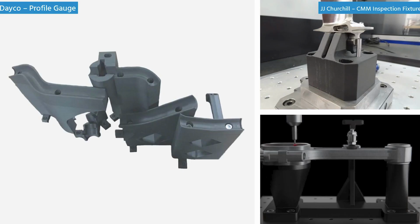And then as a final category, we have parts that can help with the quality control process, though this can really be any sort of gauge or, again, sort of fixture part. So the biggest example I wanted to bring up here was from Dayco, who printed some profile gauges pictured on the left to help align automotive parts and assemblies.